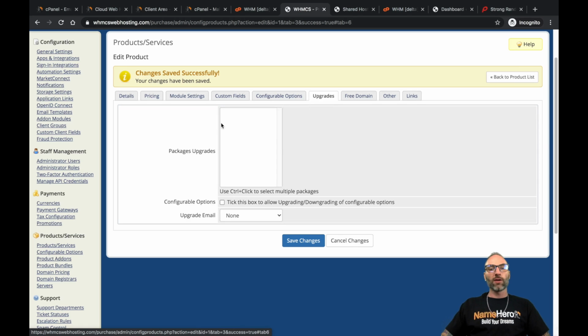Upgrades. Once we create some other packages, we will add some upgrades because this allows your customer to start off with your personal package and then upgrade to your bigger one later. This just tells WHMCS, yes, you can offer this upgrade to my customer inside their client panel. Make it easy for them to upgrade.